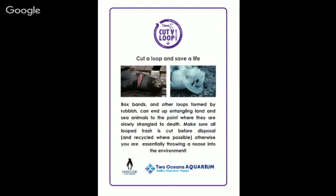Now, the first thing is we do have issues with cable ties and loops from plastic. Box bands and other loops formed by rubbish can end up entangling land and sea animals to the point where they are slowly strangled to death. Make sure all loop trash is cut before disposal. And if you can recycle it, that would be great. Otherwise, you are essentially throwing a noose into the environment.